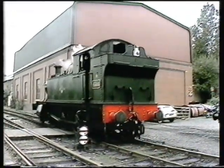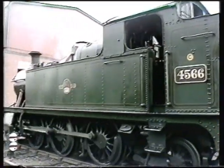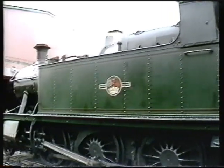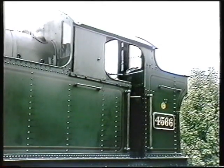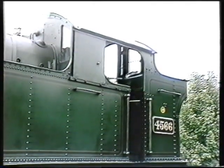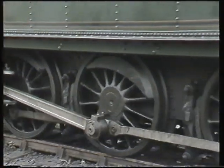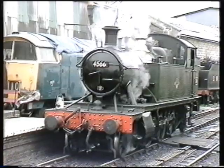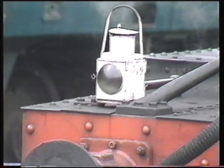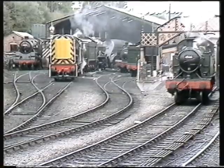The Great Western was always partial towards tank engines. The 4500 class was a large 2-6-2 tank which Churchward introduced in 1906 for branch line passenger work. These examples reside on the Severn Valley and the West Somerset Railways. But there were once more than 170 engines operating on most parts of the Great Western system.